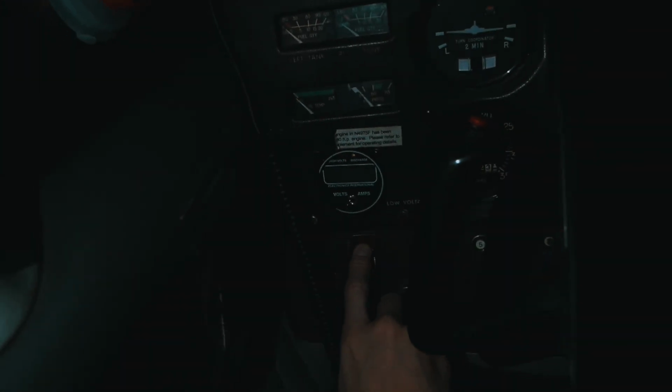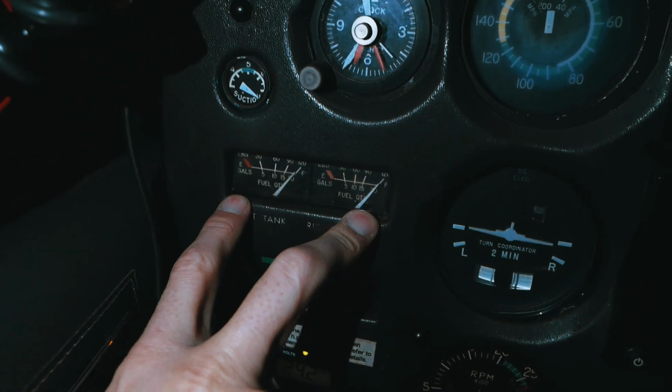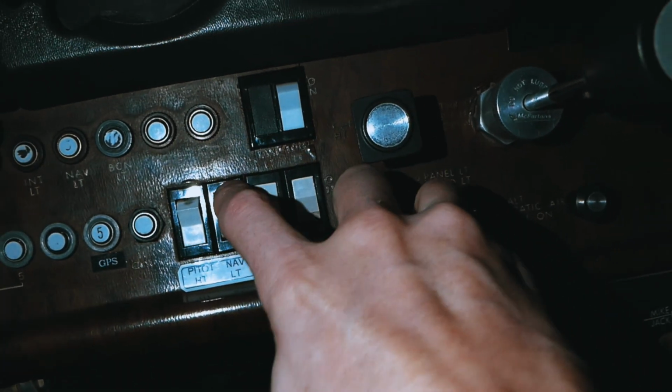Master coming on. Flaps coming down. Fuel quantities full on both. Here we go, going to do some lights. Strobe, nav, landing light.